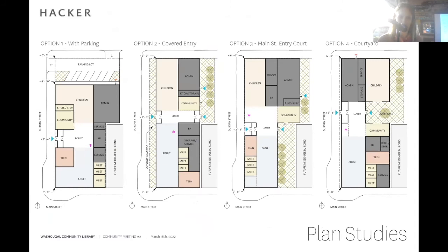Okay, so without getting into too much detail in each of these concepts, I'll describe what we're showing here. As I said, we're not really into detailed design yet, but we are looking at these big program areas: the children's reading rooms, the adult reading space, the staff areas, the community space, and where each of these different program elements wants to be located on the site.